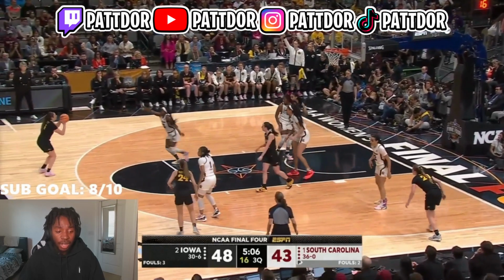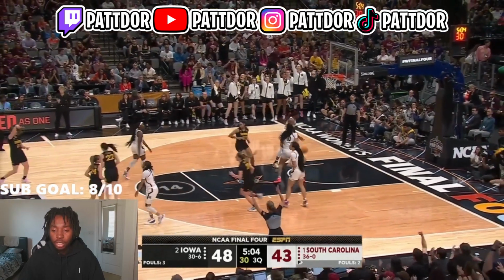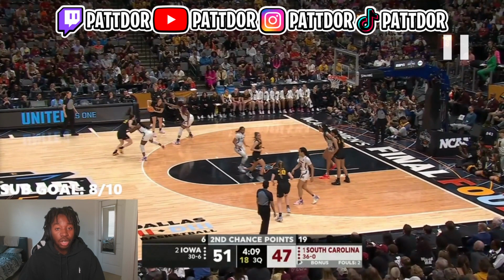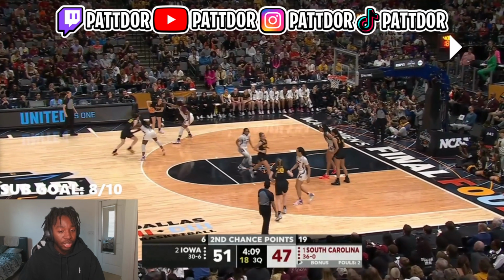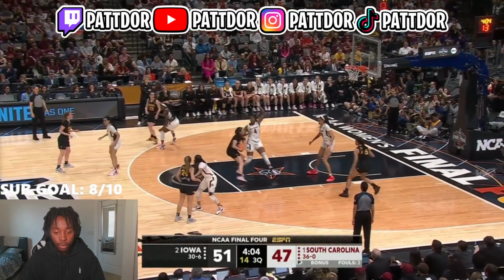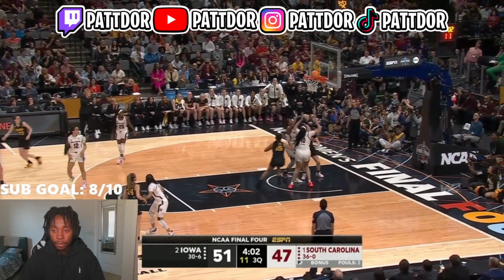And she ends up getting this dime, man. And you lost by what? How much? 4? That changed the game a lot. Because they was down by 2 a couple times within the last 30 seconds or last minute. South Carolina is strong when it comes to offensive rebounding. Warnock dips inside, can't finish.